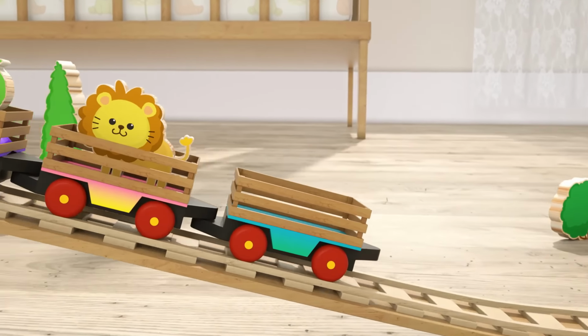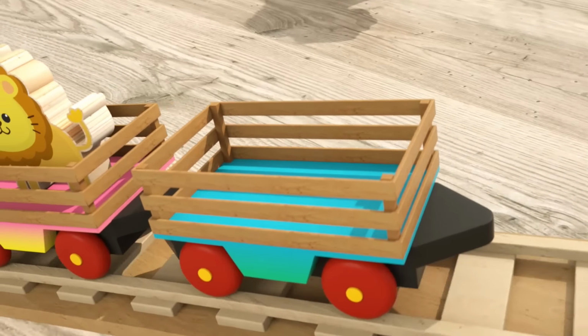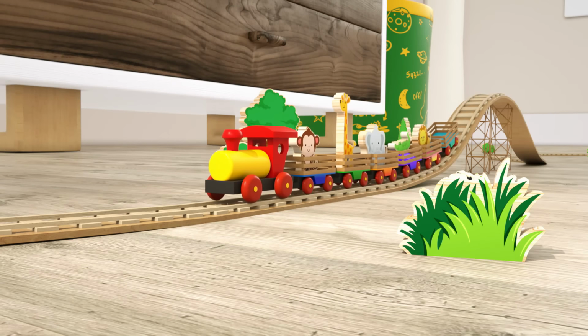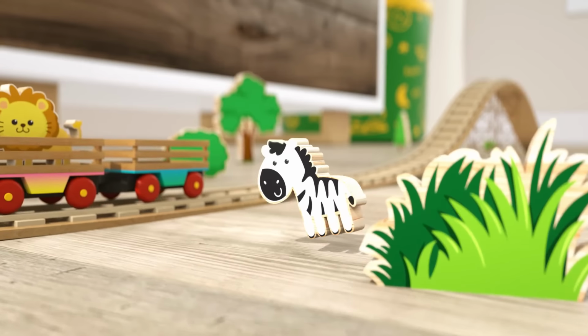Wait, it looks like we've missed somebody. Right. Let's find out who we've left. Who's that hiding behind the grass?